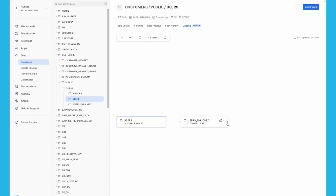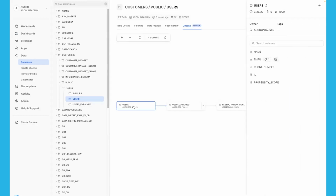In fact, I can see that there are even more downstream columns, and by clicking on the plus, I can continue the process and see all the downstream tables or objects that are dependent on the users table. Now, as a data governor, the first thing that I want to ensure is whether there is PII data and how to protect all the downstream columns, right? So to be able to do that, let me click on users.